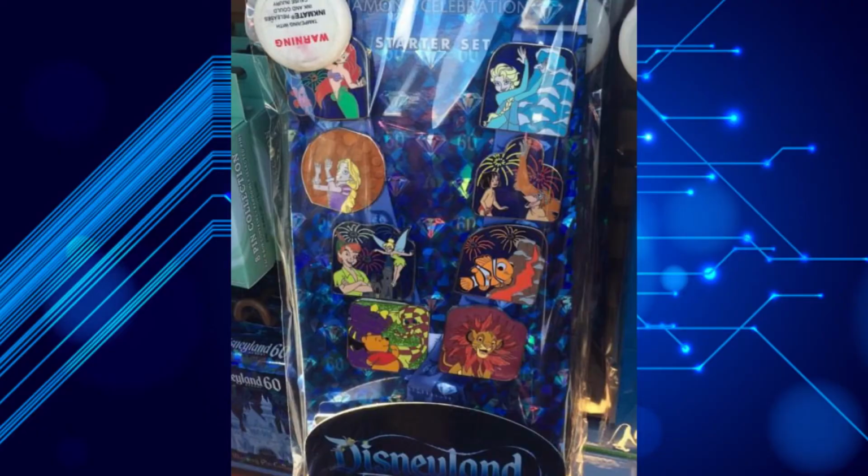This past week, a lot of hype around the Disneyland Forever Pin Trading Starter Set. This kind of was a surprise. It just appeared on the shelf over at Disneyland, and it's a really cool pin set. Comes with a lanyard, 8 different pins. I really like it. I would like the Peter Pan and Tinkerbell pin for myself.